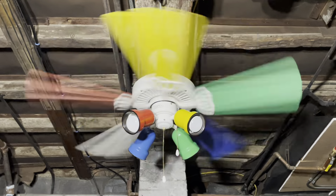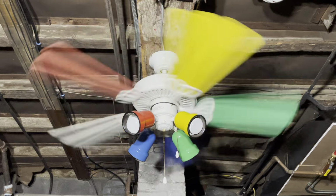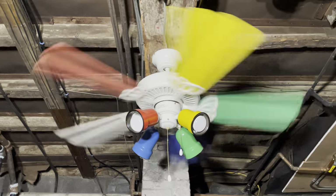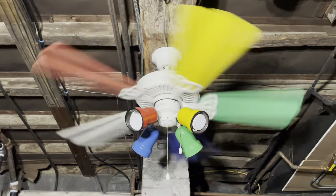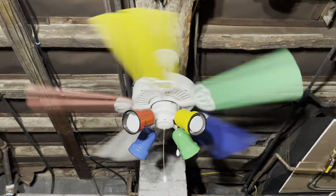Right now it's starting to wobble in reverse. I used to consider this fan the Handmade Carousel's little brother at the time, before the Carousel 2 came out, back when I was like 5 or 6.